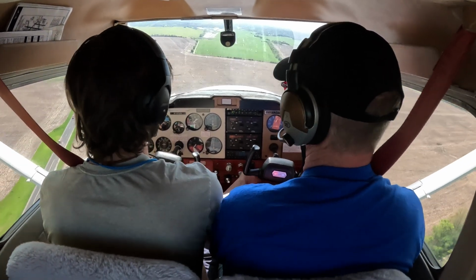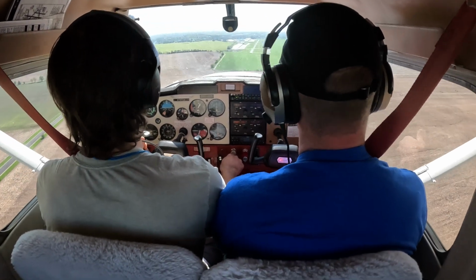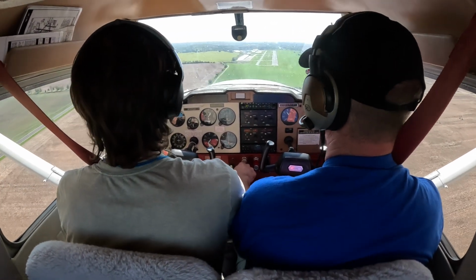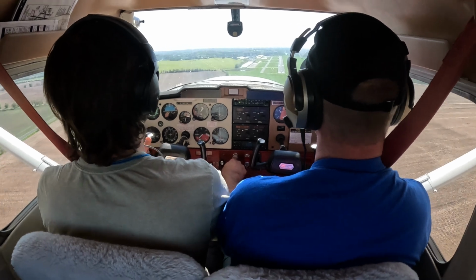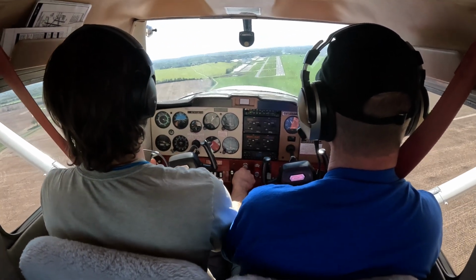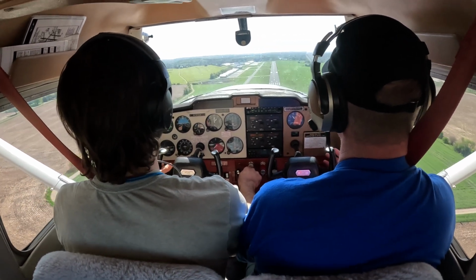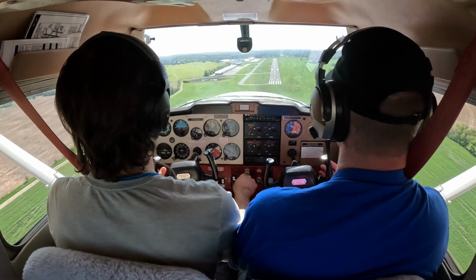Slow down, right? We're almost 85 knots. We're over speed flaps here. Look at those traffic divergers going there to the west. Yeah, pitch controls your speed. There's 70 knots. 65 knots now. Pitch for that. Throttle for your altitude.